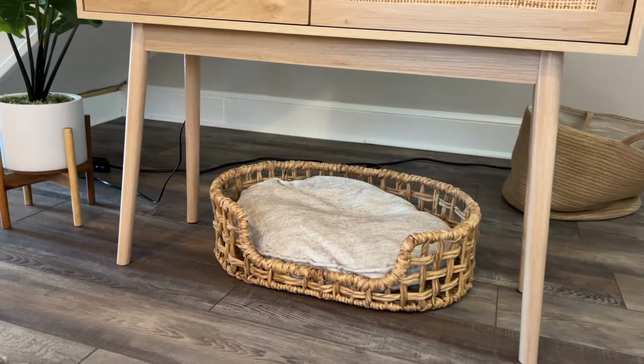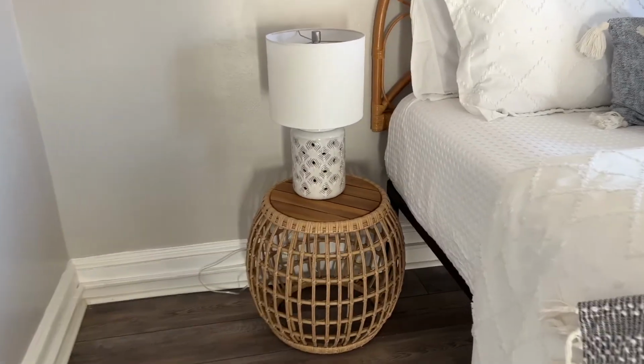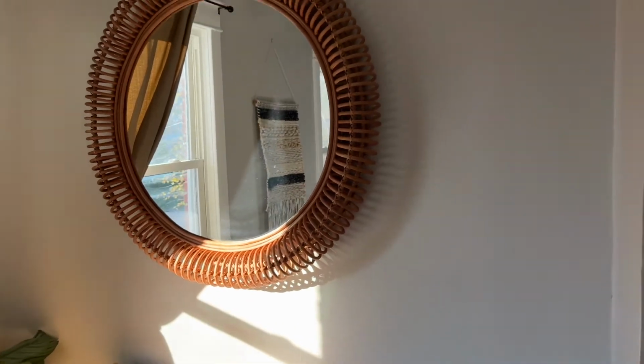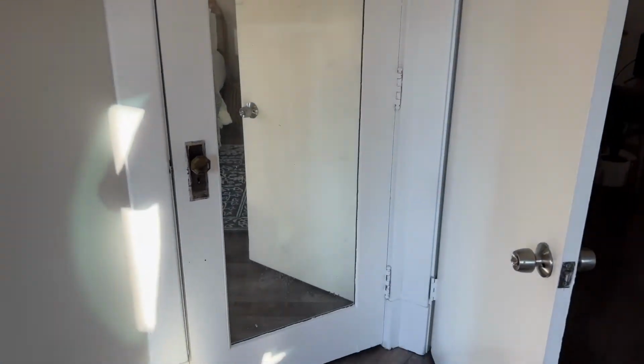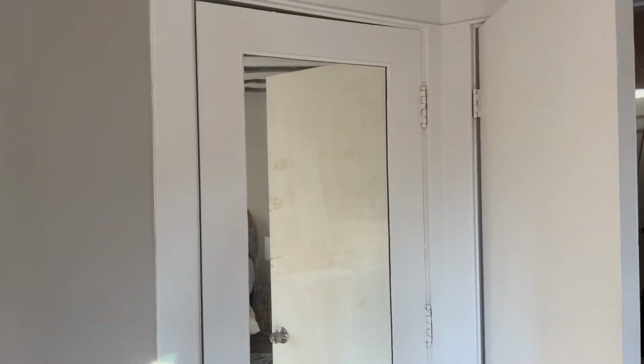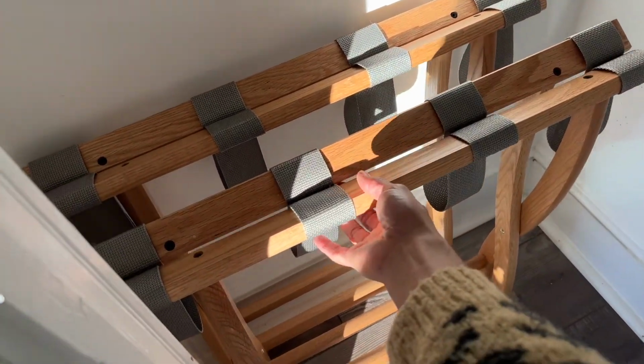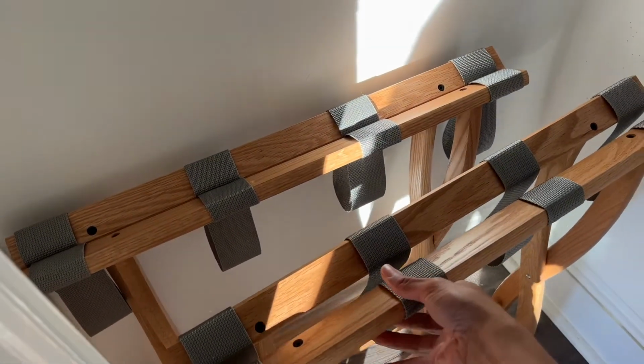We also have a dog bed for a small dog, and a laundry basket where guests can leave their dirty towels. Now moving on to our bedrooms, it's really important that we have side tables with lamps on them so that guests have somewhere to put their phone. We have a mirror above the dresser, and a full-size mirror mounted on the closet. Inside the closet, we have some hangers as well as luggage racks so that guests can place their luggage on top of that and not on the floor.